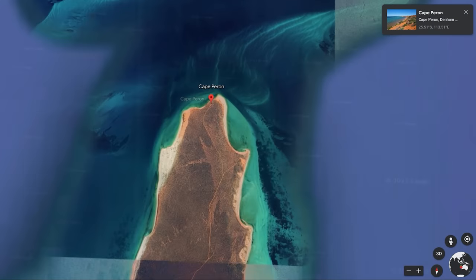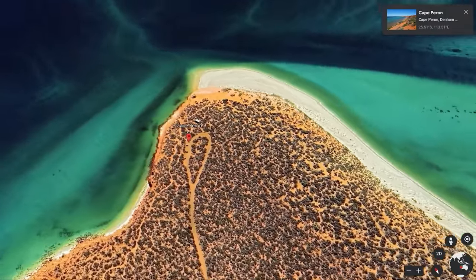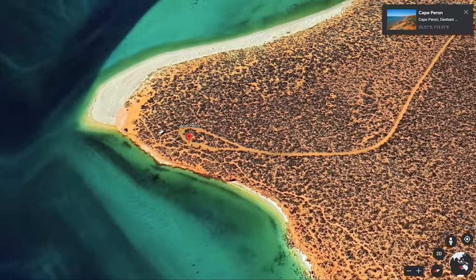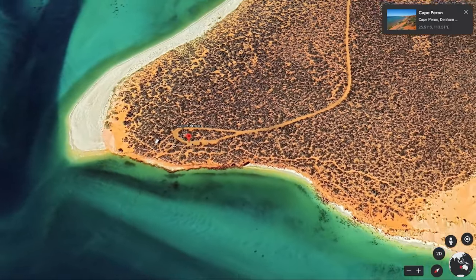We're on the road now. We left our point from South Gregory's and we're headed to Cape Peron. On the way we're going to be checking out Bottle Bay, which is another potential campsite for future trips and also just a nice place to spend a bit of time and check out while we're in this area. Apparently it's very soft sand when we get around to the eastern side of the peninsula.